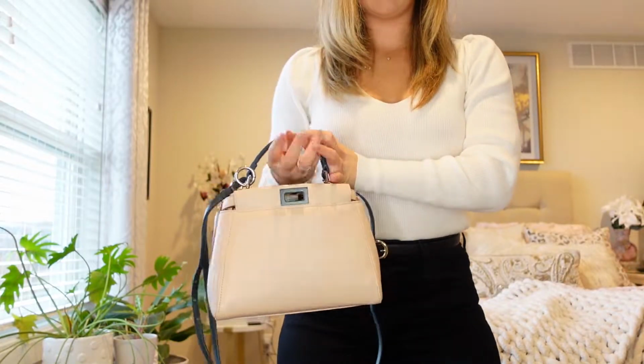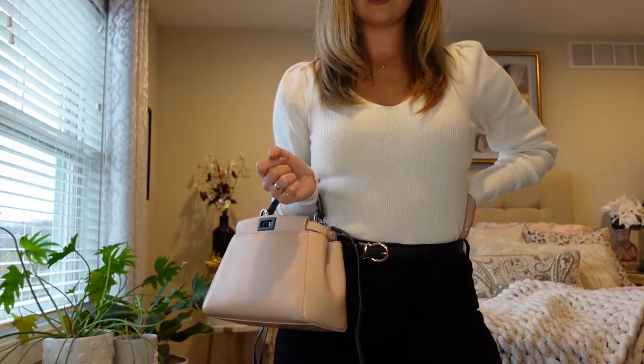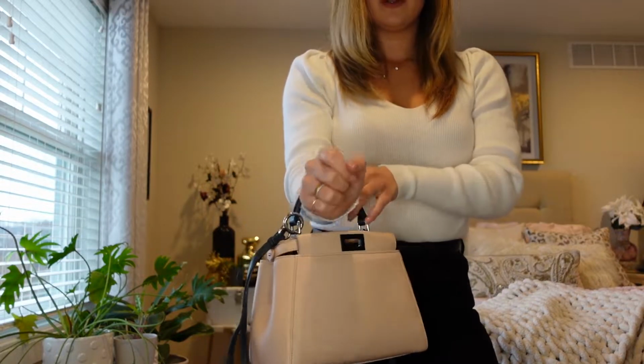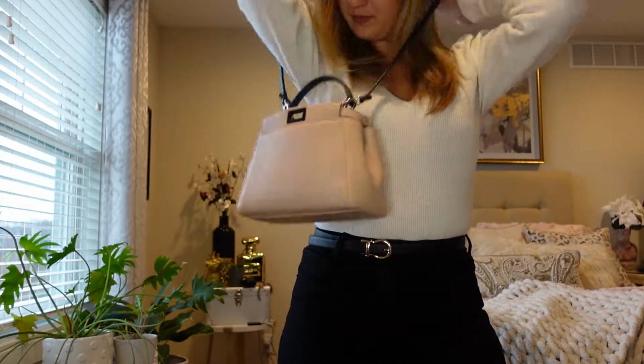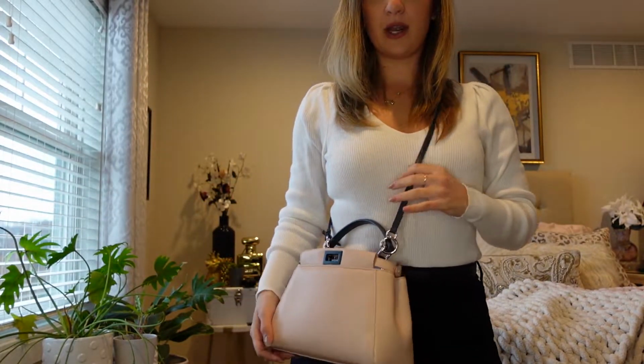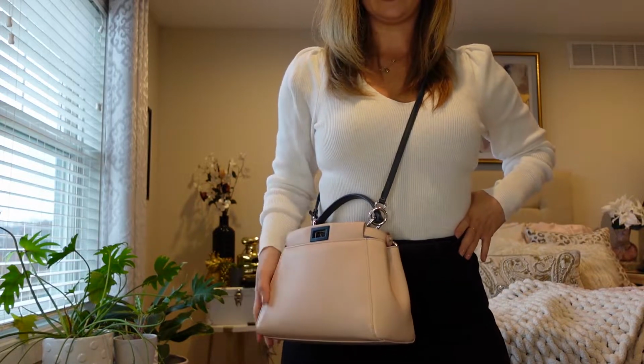Move into the Fendi Peekaboo, and this one is the trendiest bag of the three. And when you wear it crossbody, it also falls pretty high up, which I really like.